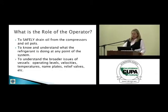To understand the broader issues of the vessels: operating levels, velocities, temperatures, the nameplate. Can't tell you how many nameplates get painted over when you're trying to collect data. They get insulated over. We need to understand our relief valves. Question?